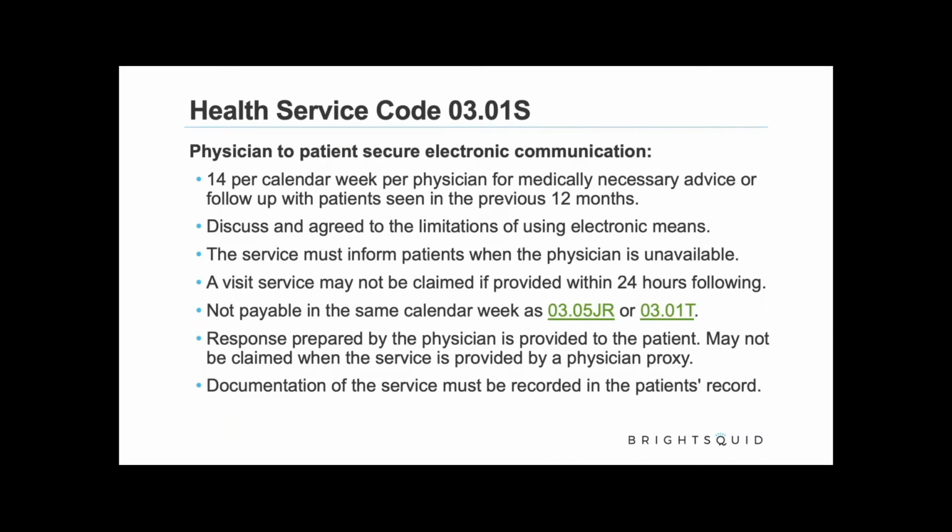So secure mail messages to patients are billable under the conditions of a 301F, which is physician to patient secure electronic communication. You can bill for 14 of those messages per calendar week per physician in your clinic for medically necessary advice or follow-up to patients that you've seen within the last 12 months.